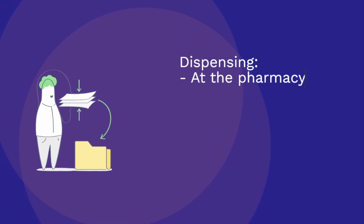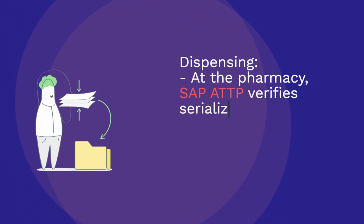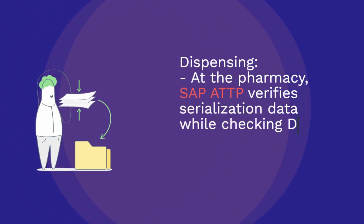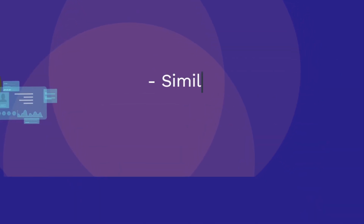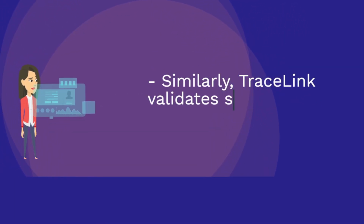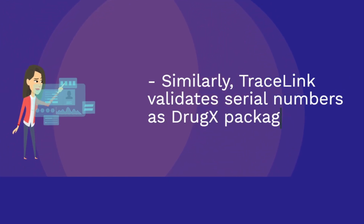Dispensing. At the pharmacy, SAP ATTP verifies serialization data while checking drug boxes out of inventory. Similarly, TraceLink validates serial numbers as drug packages are dispensed by scanning.